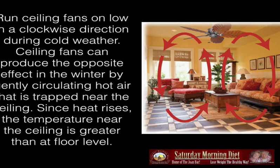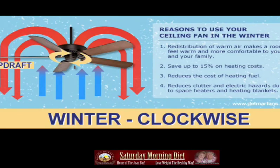Ceiling fans can produce the opposite effect in the winter by gently circulating hot air that is trapped near the ceiling. Since heat rises, the temperature near the ceiling is greater than at floor level. Look at this diagram showing how the heat is circulating in that room. In fact, we have that very same ceiling fan in the family room.